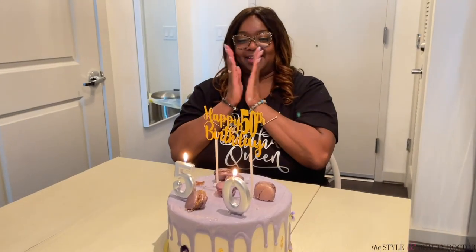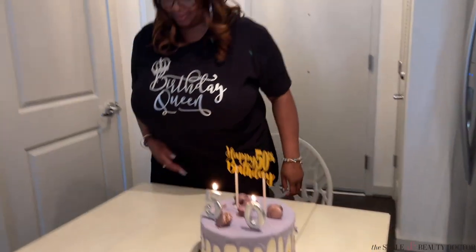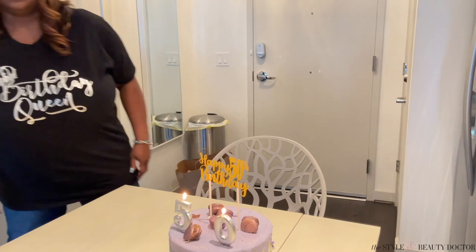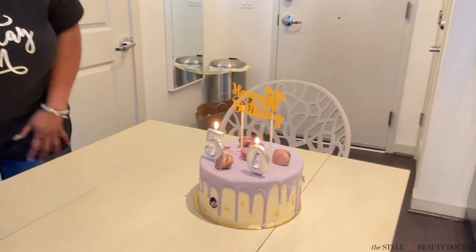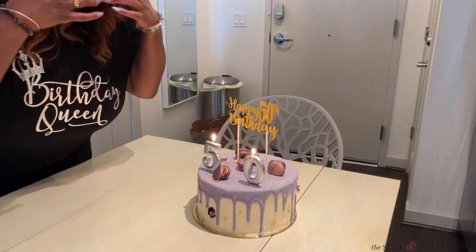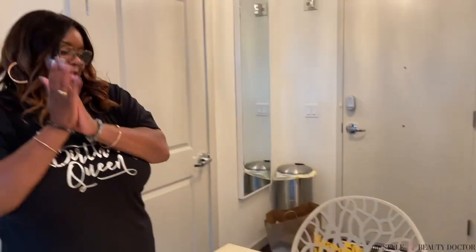Now. Don't you dare. Why did you have to get up to blow the cake? Because, munchkin, I'm short. Why are you laughing at her like that? Droplet free, please. Yay!